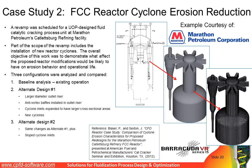There were three configurations to be analyzed and compared. There was the baseline as-built case, and then two alternatives, alternative one and alternative two. The two alternatives were very similar. They each had a larger diameter outlet riser, anti-vortex baffles, cyclone inlets that had been expanded, and new cyclones. Alternative two also had sloped cyclone inlets.